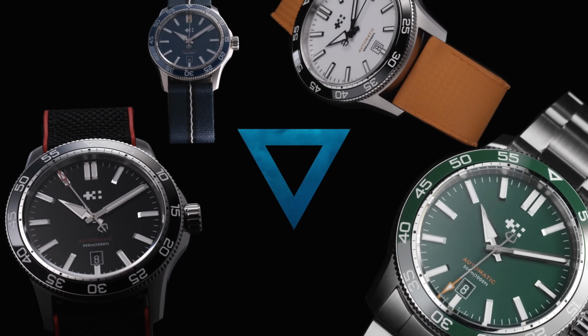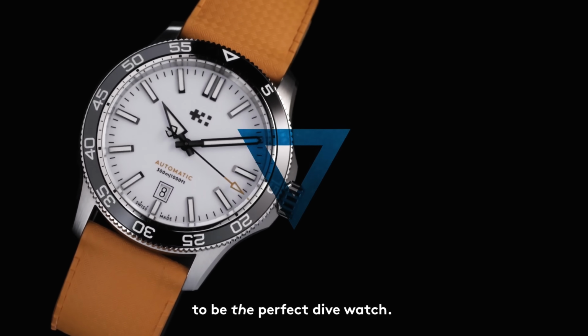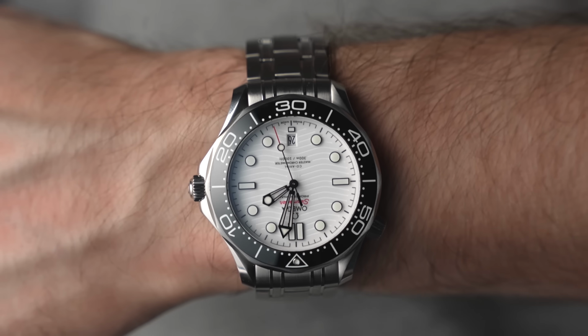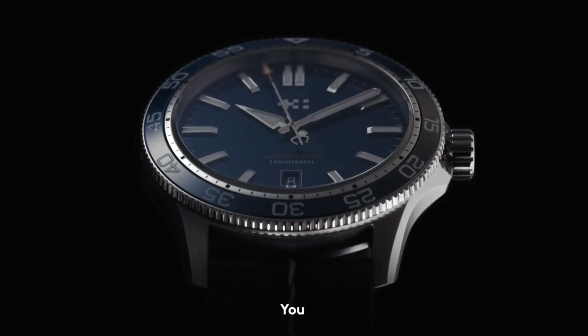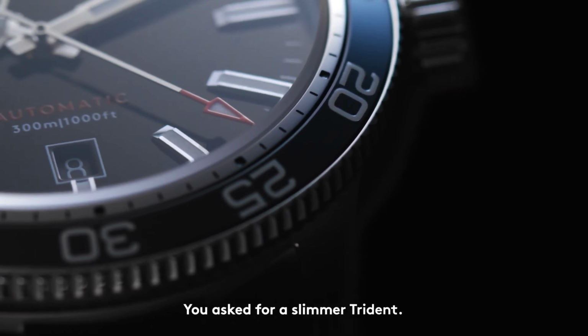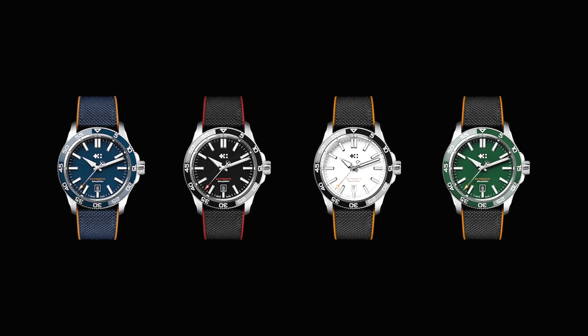Now for a bit more of a traditional watch, in the sense that it has a crown at 3 o'clock. This is the Christopher Ward C60 Trident Pro 300. This is clearly a very solid, more affordable version of the Omega Seamaster. And with this being a more traditional watch, this could be your one watch, what a lot of people call a one watch collection, which doesn't make sense because you can't have a collection of one thing, but this could be the watch that you have and you don't need anything else.